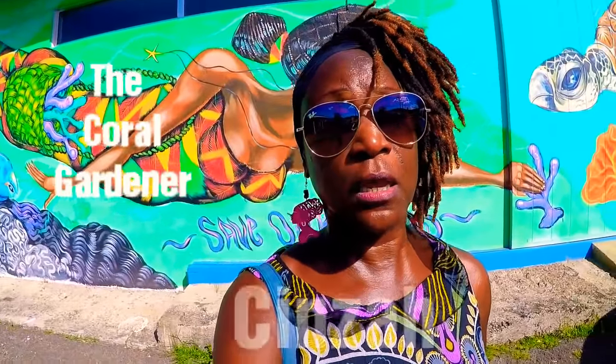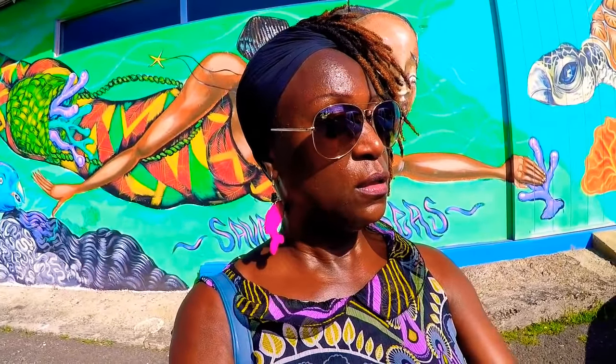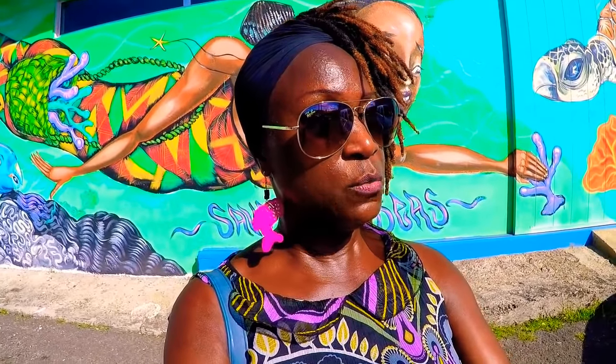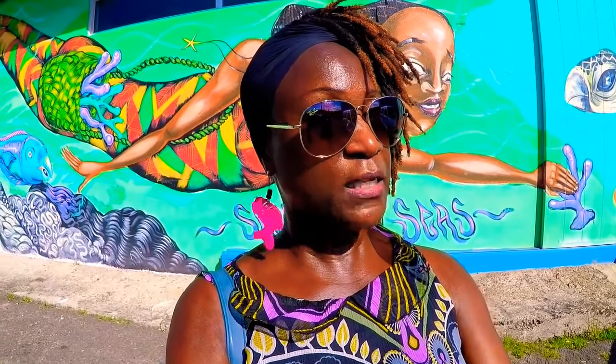So this mural is called The Coral Gardener, and it's by an artist called Cinzah, C-I-N-Z-A-H. The woman represented in this mural is wrapped in the Grenadian national colours. She dives through a barren bleached coral seascape while planting coral, bringing life and vitality to the seas and projecting a positive future for the people and oceans of this island nation. So that is what the artist was depicting. I got that information from his Instagram.